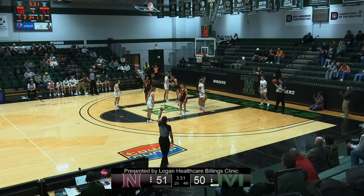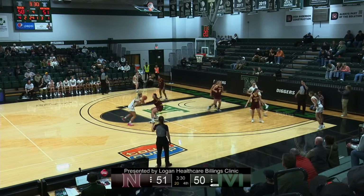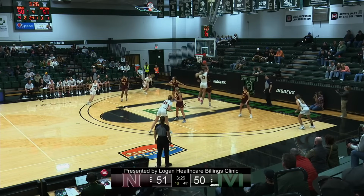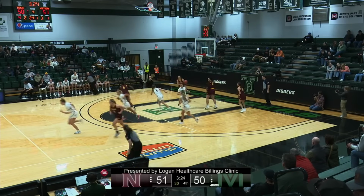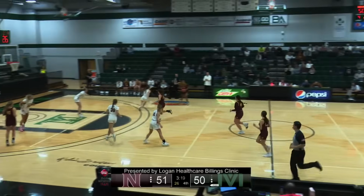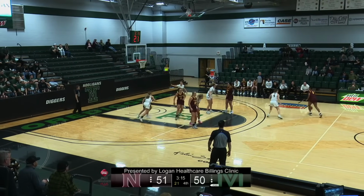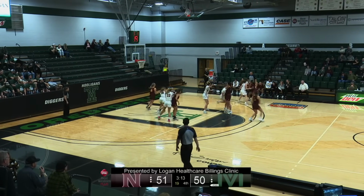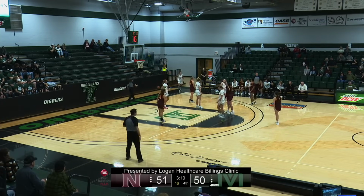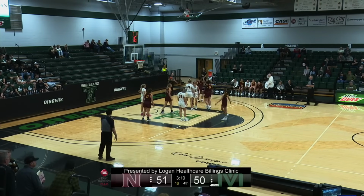3:31 remaining here in this ball game. Northern leads by 1. Rademacher, right elbow. Rademacher, 20 points. Spins to her right. Toms gets the rebound, back the other way. In transition, Skylights leading by 1, 3:15 left to play. Inlet knocked out, good read by Carlson. Excellent. Avery Carlson reached across the body and knocked that one out.